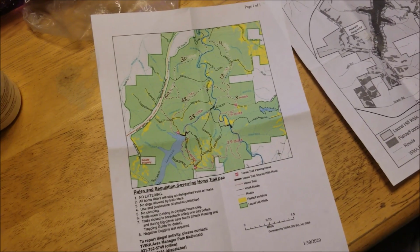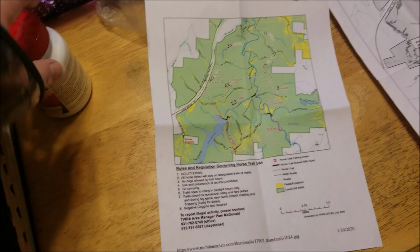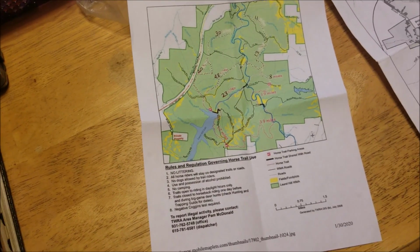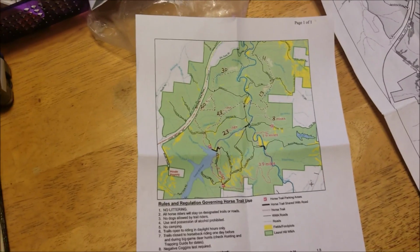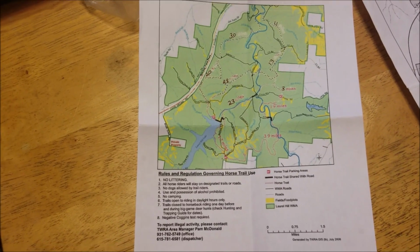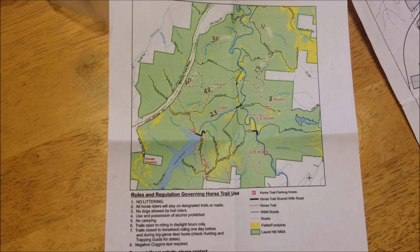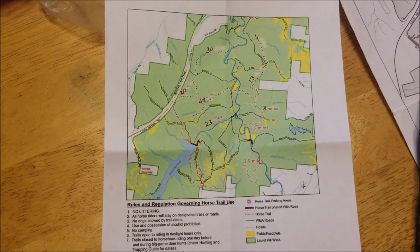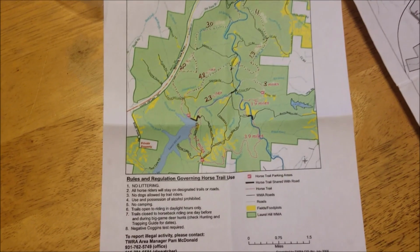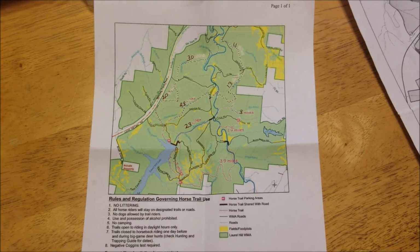Hey guys, getting ready to go out to Laurel again. We're going to try to hit the southern part, but we figured we would first check out the mileage before we left. Last time we went out, I had pulled this map offline, and like we said, these measurements are wrong. It said that we were only going to do maybe 4.5 miles. We ended up doing 9.